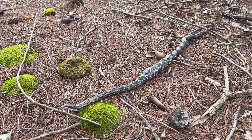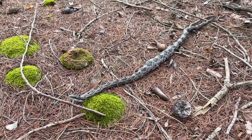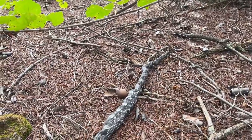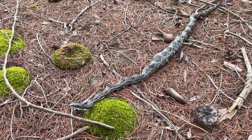These guys are fairly common here in the Sandhills, but you don't see them too often. You see them more often in like the areas around here. But yeah, first snake of the day, nice sub-adult, small adult rat snake with a big meal in him. It is not very often that I get to find a snake track and then actually get to see the snake. So this is very cool.